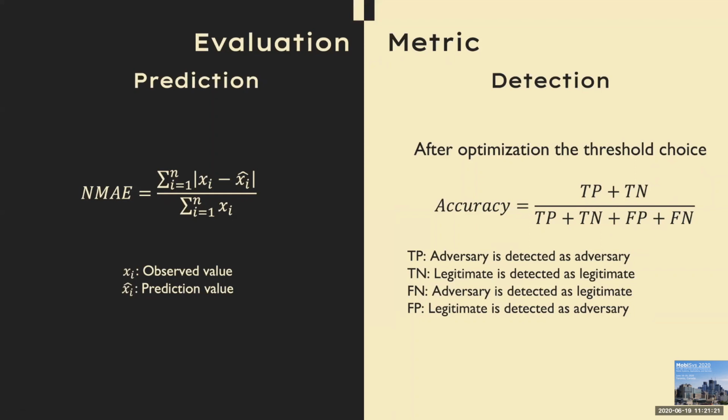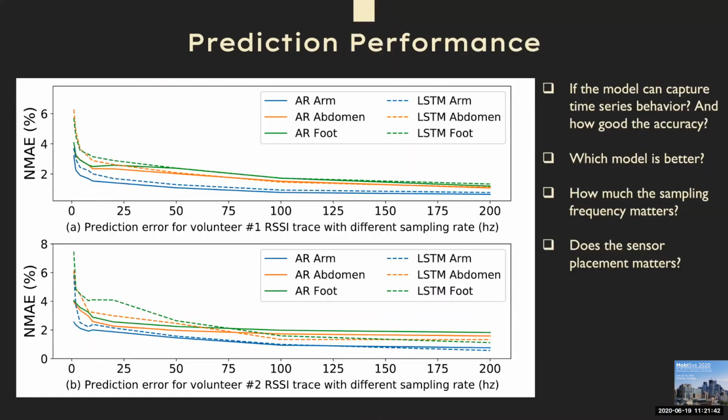And in order to test how much data is needed in our sliding window to get good prediction accuracy, we also resample the data into different sampling frequencies from 1 to 200 Hertz. And in our detection part, we just use the commonly used accuracy to evaluate our performance. First is the prediction.